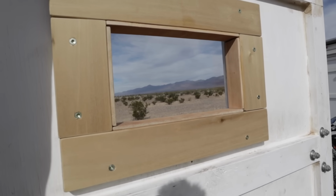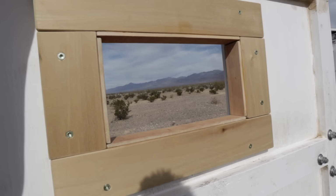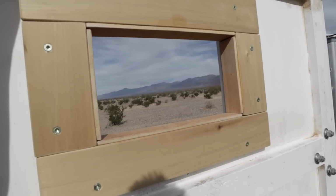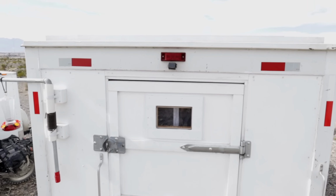Alright, so there's the finished product from the inside there. Got that trim around the edges. I think it turned out nice. I'm not sure if I'm going to paint on the inside, but I'm pretty sure I'm going to get the outside painted. So we'll go ahead and do that. We got it all painted up. I think that should work.